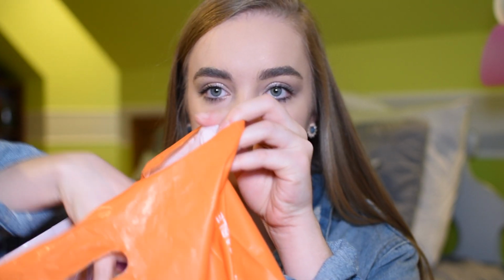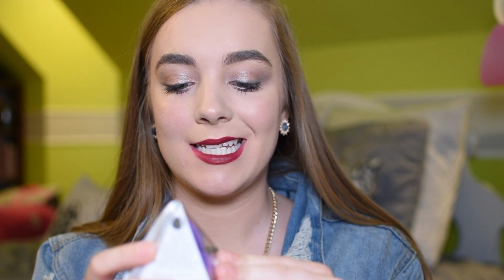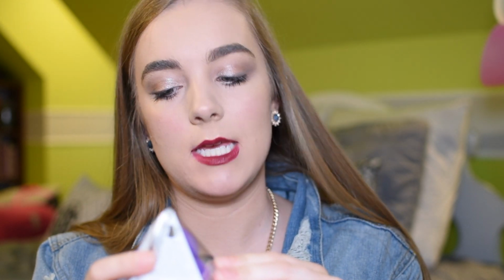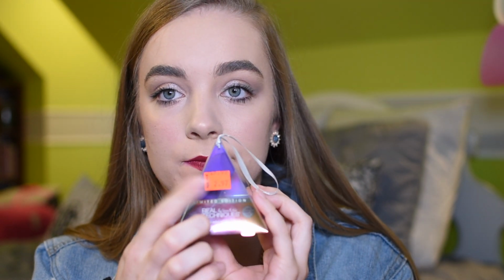So, first thing in the bag, I'm going to pick something random. Is this. This is a Real Techniques 2 Miracle Mini Eraser Sponges, and it was on sale for $2.97.